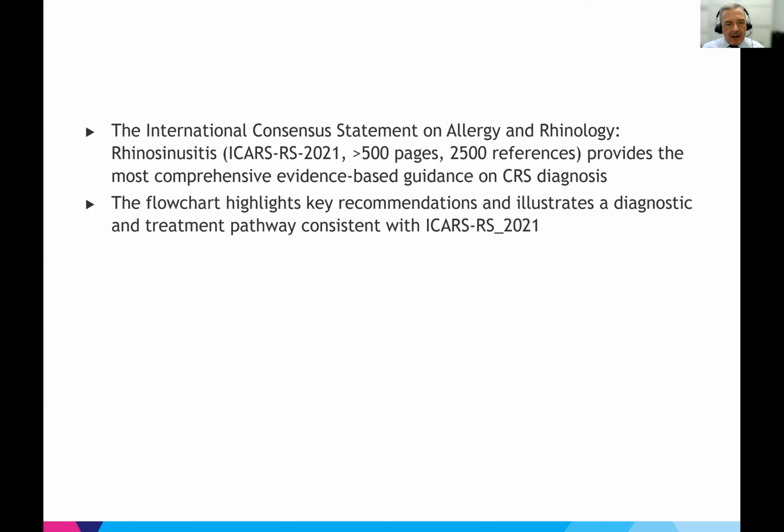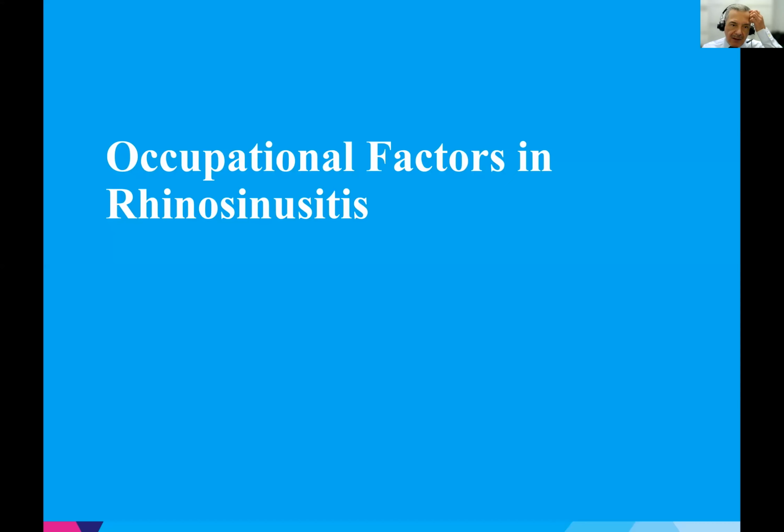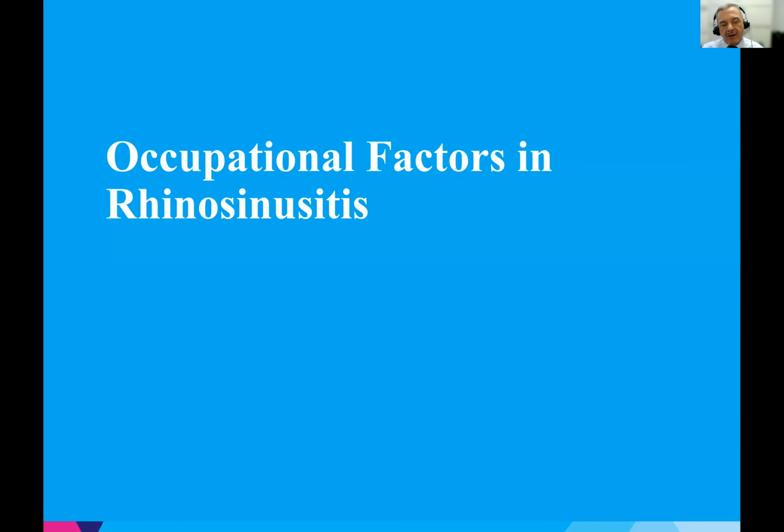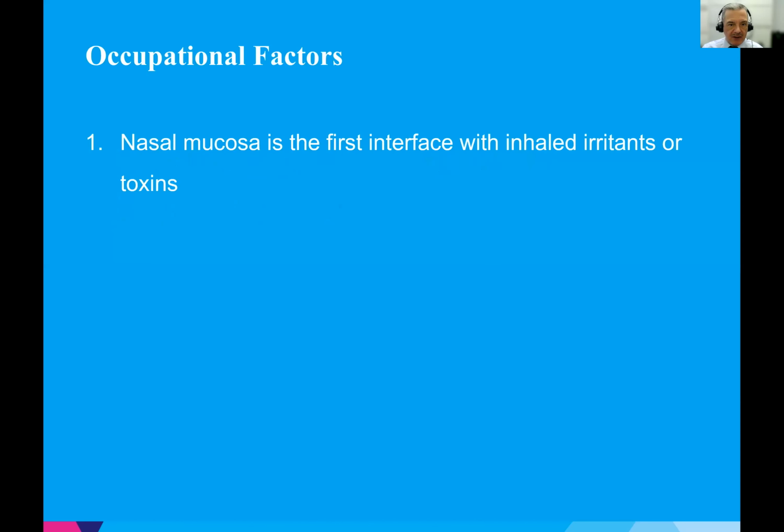So for the purpose of the best practices, we were asked to identify a guideline, we selected this one, evaluated it, and felt that it provided the most comprehensive, updated, and evidence-based guidance on CRS diagnosis and treatment. And the flow chart that you are going to see is a reflection of some of those recommendations. So nasal mucosa is the first interface with inhaled irritants or toxins or allergens.